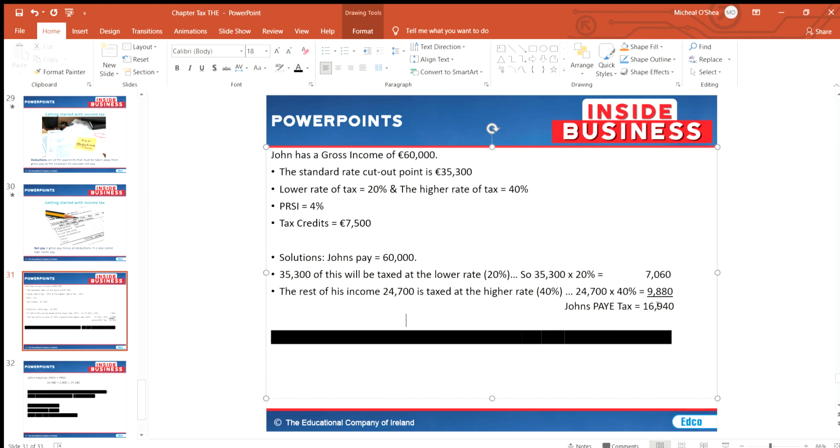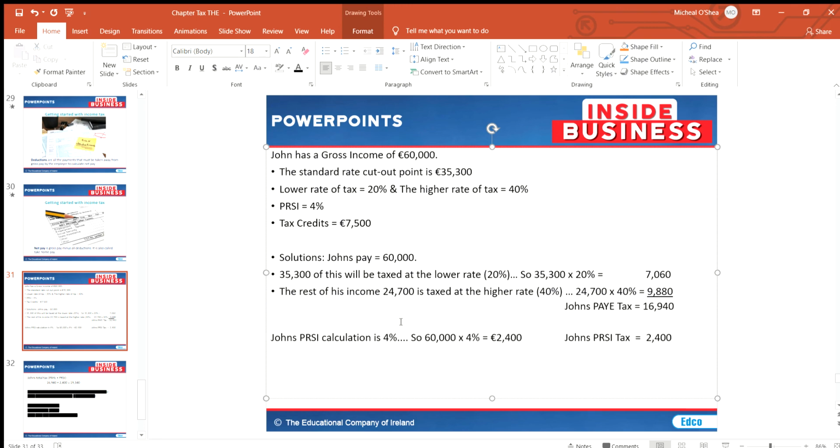So straight away we know that he is not going to take home the 60 grand. That's just PAYE. There's other things that we looked at as well. The next one is PRSI. PRSI is 4%. So how do we calculate that? Well, if his earnings are 60 grand, PRSI is at 4%. Quite simply, you just take that initial gross pay figure and multiply it by 4%, giving you 2,400. So John's PAYE is 16,940 and his PRSI is 2,400.